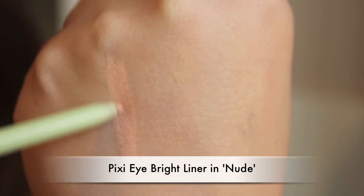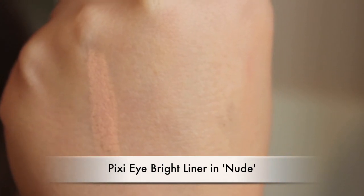So the next thing is another sort of eyeliner for the waterline, and this is from Pixi Cosmetics, and it is their Eye Bright Liner in #1 Nude. And basically this is just a nude eyeliner. It looks really nice put on the lower waterline. Because it's a nude or a beige, it really helps brighten that under eye area.